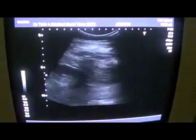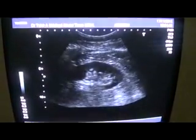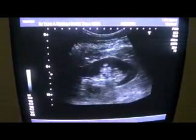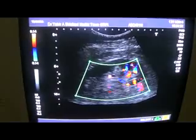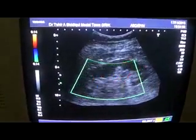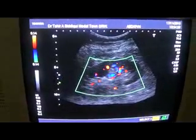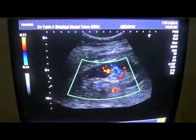Now let's see the left kidney, the status of the left kidney. It's normal, and you see the blood supply. All of the parenchyma is being perfused normally. So this is our case of the day. Thank you very much.